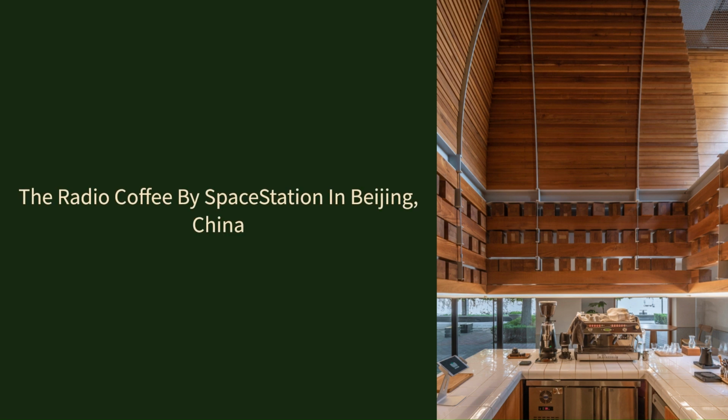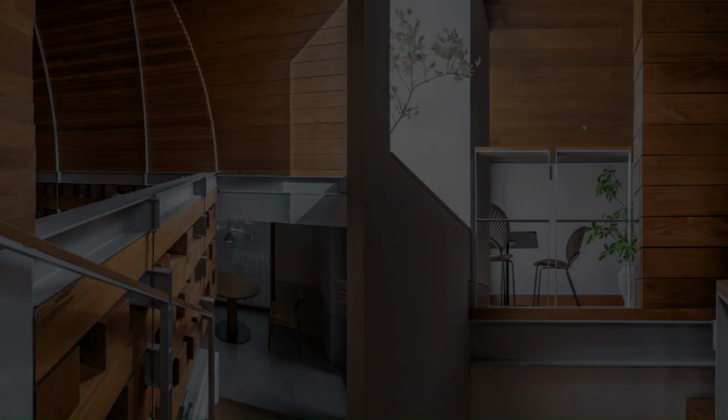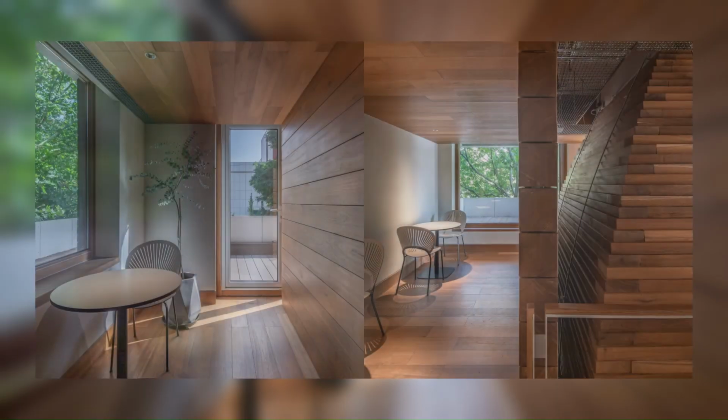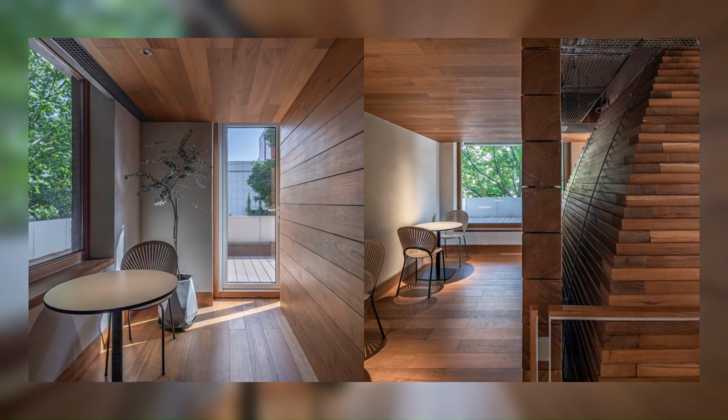The Radio Coffee by SpaceStation in Beijing, China. Radio is a tiny neighborhood coffeehouse. The process of making coffee is fascinating, along with the operation of the barista behind the bar.